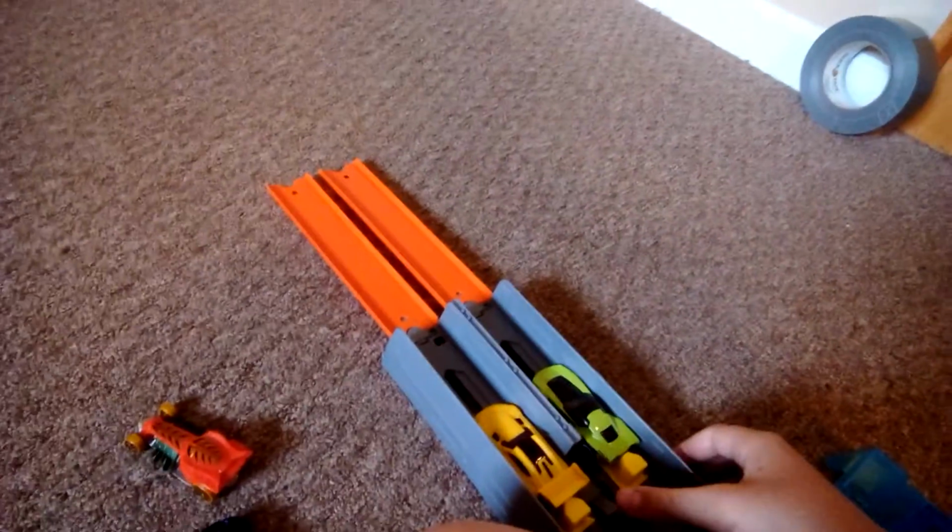Let's race the best cars. Okay, the first best versus the second best car. Whoever goes the farthest. Oh! The green one went the farthest. Green one. And now the third best versus the fourth best. The blue one wins.